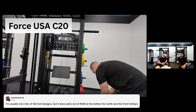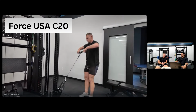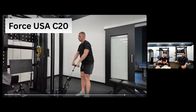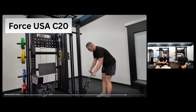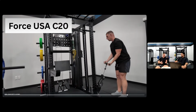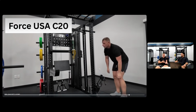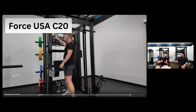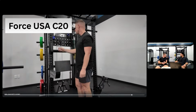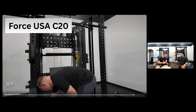Yeah, that makes sense. Good point, Joey. For anybody familiar with the Force USA basic attachments that usually come with it, they're usually really budgety, but you get a ton of them, which is a nice starter pack. These ones are better. They're not top of the line, but they are better. A lot of aluminum attachments.